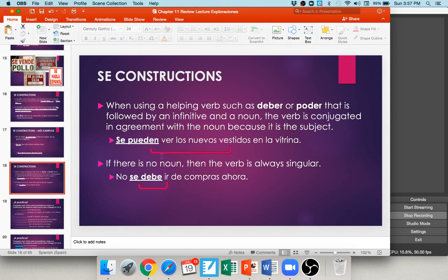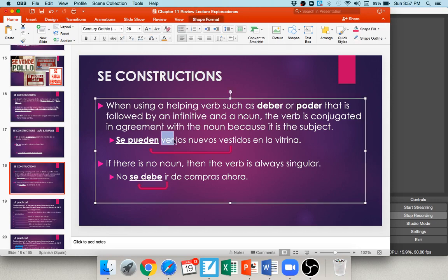Well, a lot of people mistake these and make errors, and they see ver and they just say, oh, se puede ver. There's an infinitive, it's going to be puede. Boom, I'm done. But if you keep reading the sentence, the new dresses are actually the subject of this sentence. So it should be se pueden ver los nuevos vestidos.